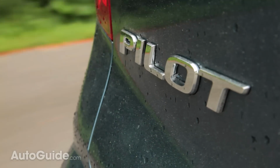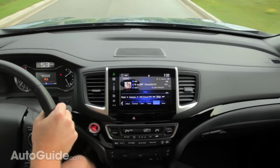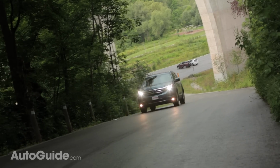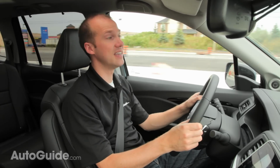The Pilot is large and feels like a baby bus behind the wheel, but thankfully the ride quality is anything but bus-like. It is really smooth and absorbs all the bumps without getting upset, and outside noise is kept to a minimum as there is a lot of refinement built into the Pilot.